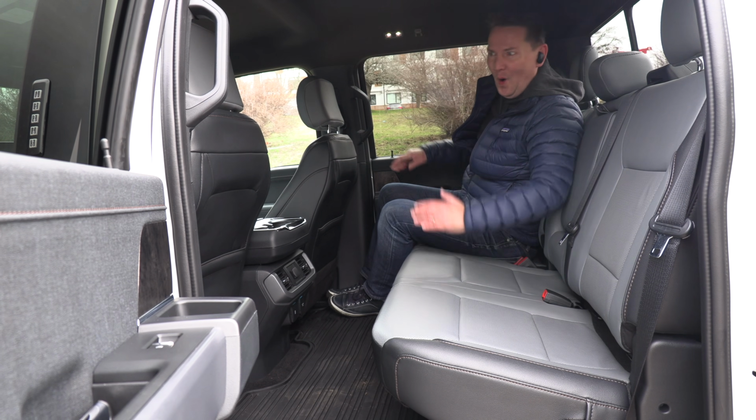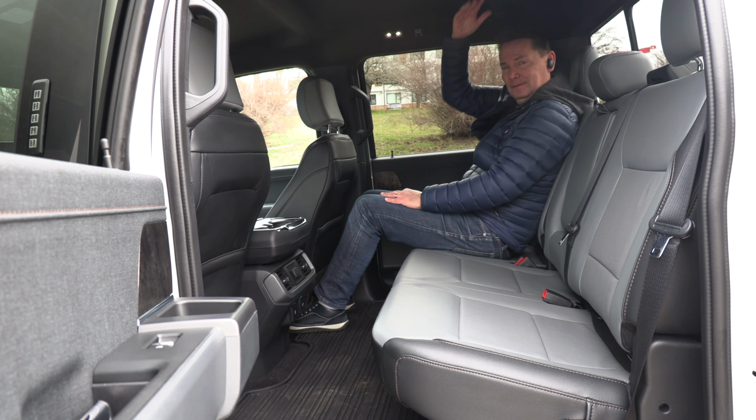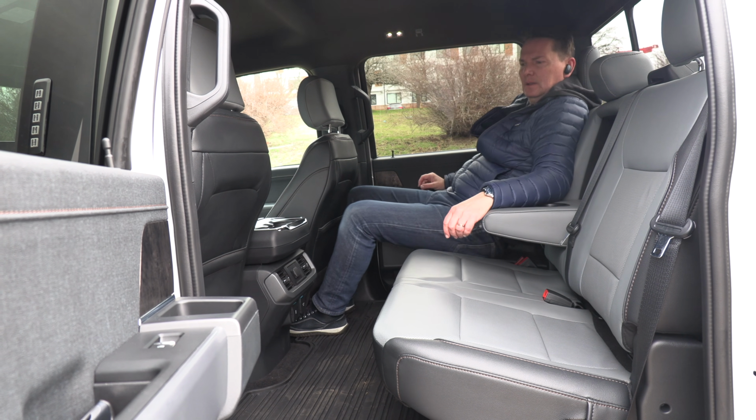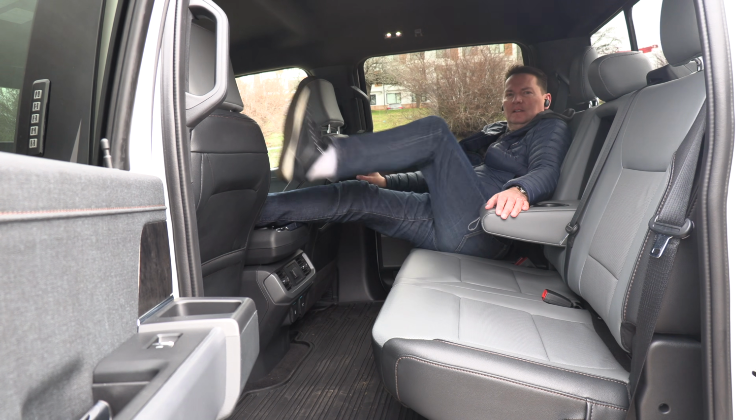So here's me getting in the back seat. This thing is enormous. It's got a huge amount of legroom, an enormous amount of headroom. The rear seats don't tilt at all, but you can stretch out and you could put your feet up and enjoy a long road trip. No wonder families like having these.